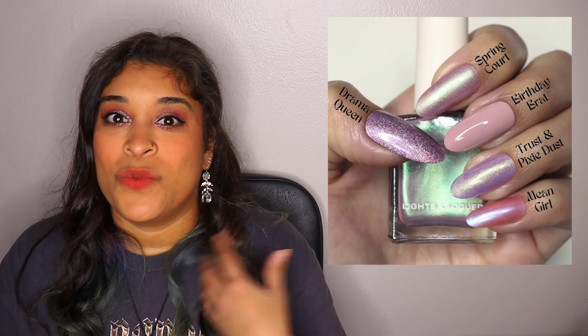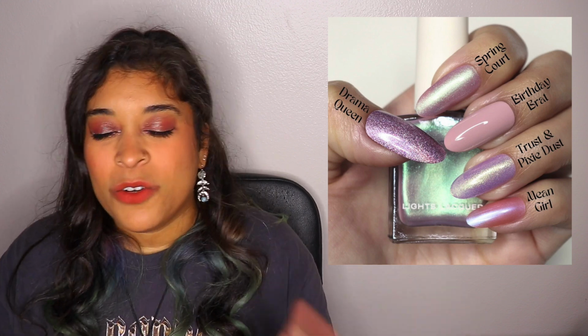The next one that I compared it to is Trust and Pixie Dust. I mainly wanted to add it here because since it is a continuation of What's Your Fantasy, I wanted you guys to see as much as What's Your Fantasy with it, but it's obviously so different. Trust and Pixie Dust is obviously a purple with like yellow green shimmers, and they're just very different.